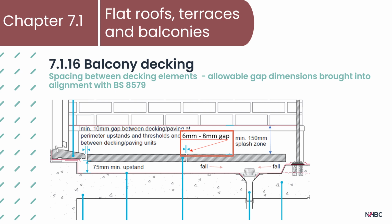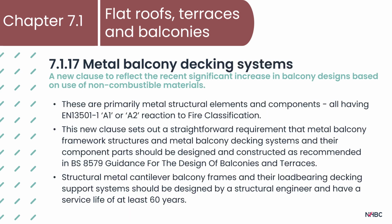In the definitions for the chapter, there is clarification that an upstand should be a minimum of 150 mm unless serving an accessible threshold where this height can be reduced to 75 mm. Clause 7.117 is new. It states that metal balcony framework structures should be designed and constructed as recommended in BS 8579, guidance for the design of balconies and terraces and their component parts.